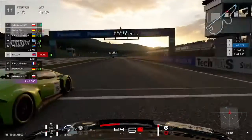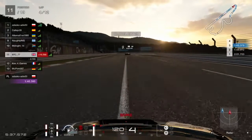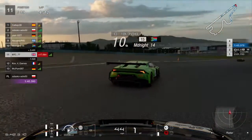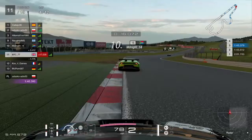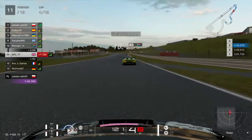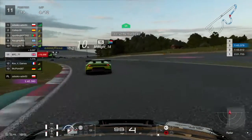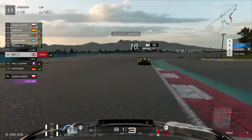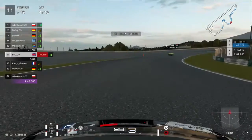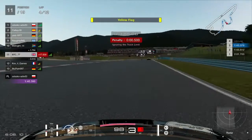So I move to the inside. He doesn't really do too much to defend it. He brakes slightly later and just manages to get ahead. I'll give him a little nudge, but if anything that helped him. So he moves back ahead. And I get a little twitch off the curb. And I lose quite a bit of time there. I get half a second penalty for it.